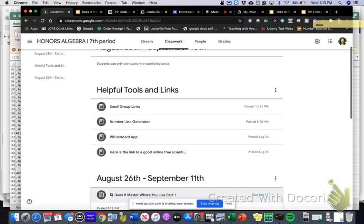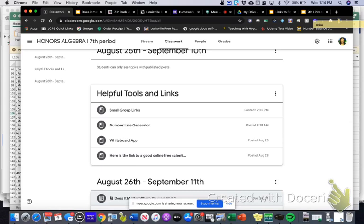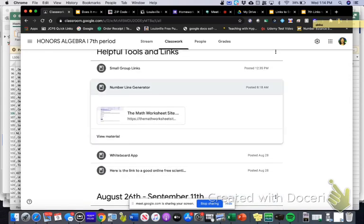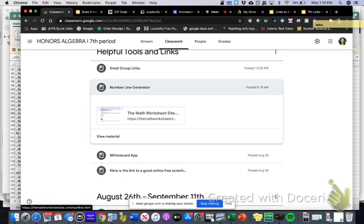tab under helpful tools and links. There's this really great tool that will actually probably come in handy for you guys all year long. Well, for as long as we're doing this online stuff anyway. It's a number line generator.